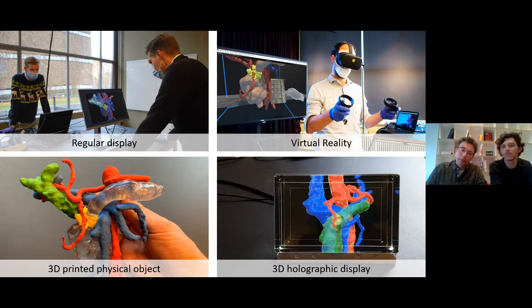And then the last thing that we showed them was this holographic display, where we also had the idea of, hey, that could be something very nice. And then the surgeon was like, no, forget the rest. This is what I would like to have. This is how I can immediately and intuitively see the 3D depth. And the advantage is that I can interact with it. I can switch things off, make things transparent, and we can integrate it in our radiology workstation.